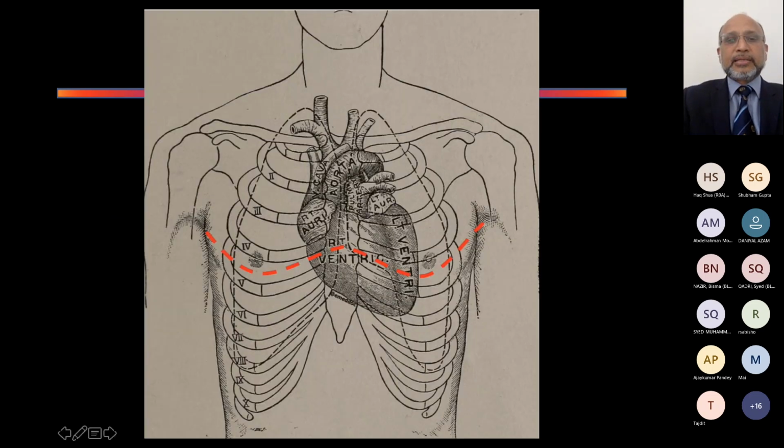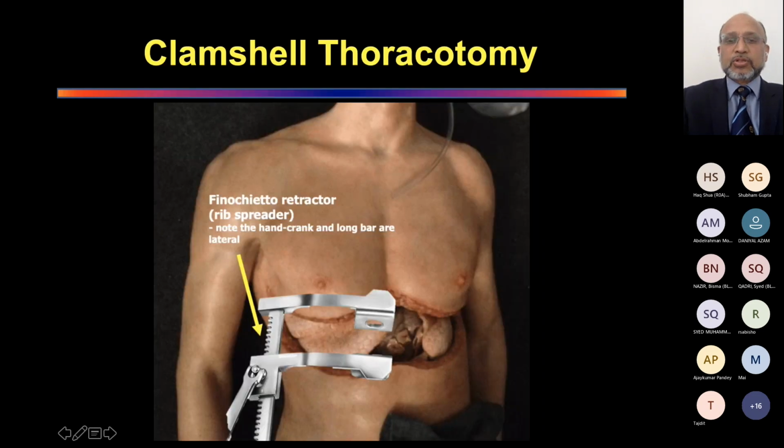And it is like this. You have to actually come across like this, cut across the sternum and go across like this. And that is what is called a clamshell. So you cut, and the muscle that you cut here is the pectoralis major, okay? Skin, subcutaneous tissue, pectoralis major.